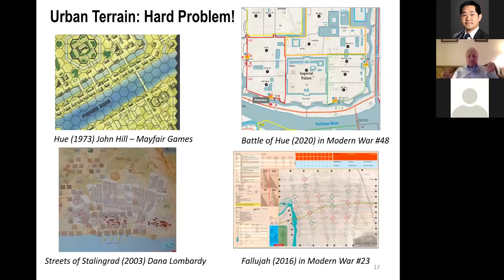For me, the hardest problem in wargame graphic design is the representation of urban terrain. Why is that? Well, the wargame map is a 2-dimensional surface, but the reality of war is that war is 3-dimensional. And in fact, increasingly, modern conflict is n-dimensional for large values of n. So when we try to represent the complex 3-dimensional, multi-story, built-up area geography of a city on the playing surface of our games, that's a challenge.